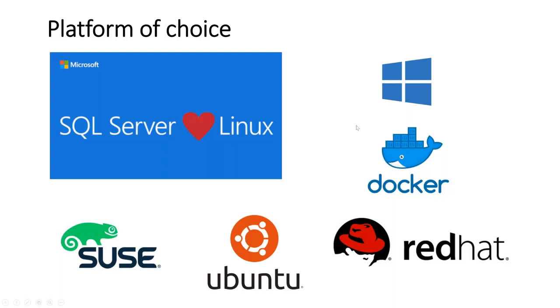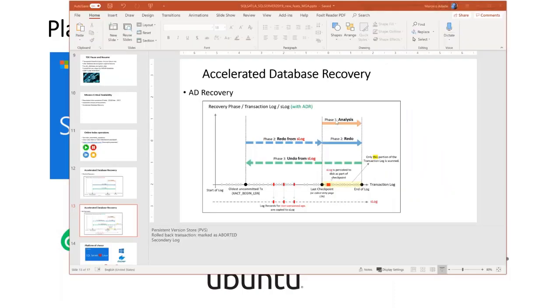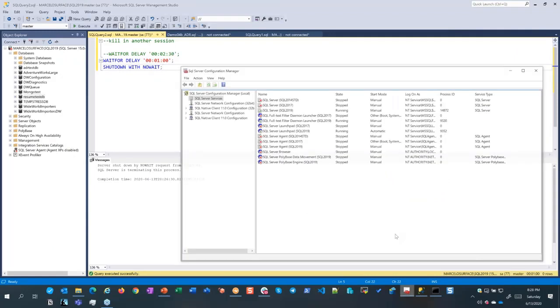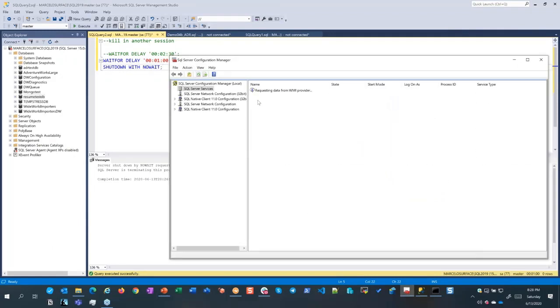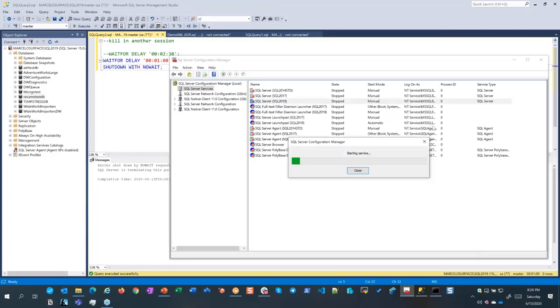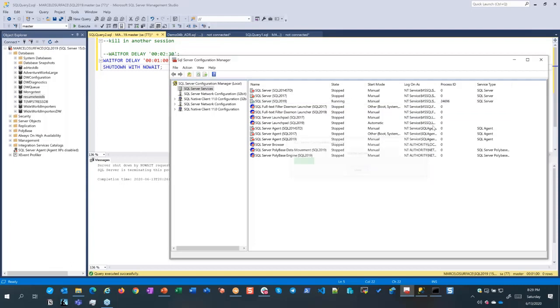Okay, that's a cool case. I hope that everything worked fine. Anyway, we have an instance dropped here. Let's get back to it.